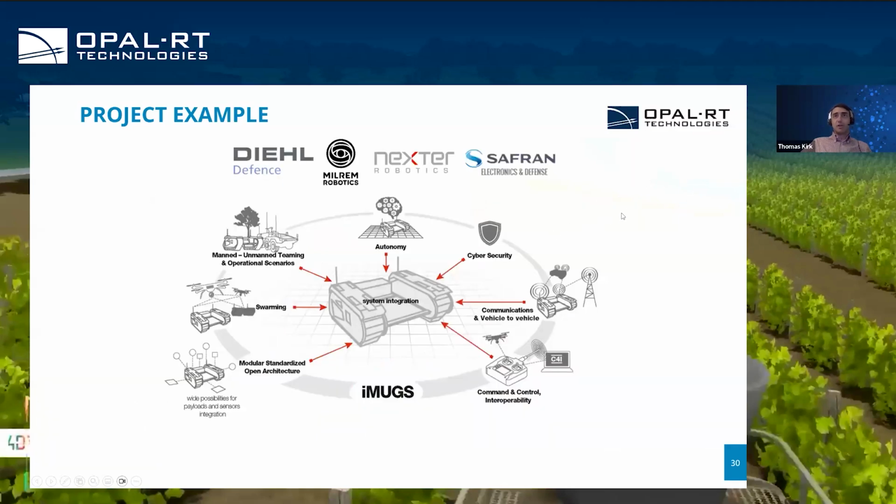And another one also involving military is iMugs. iMugs was a project involving many participants, several countries in the European Union. The objective of the project was to build and demonstrate a system of unmanned ground and airborne vehicles that can perform a variety of surveillance and rescue tasks. So the idea there was to really make it so that all these unmanned vehicles could synchronize and communicate and work together.